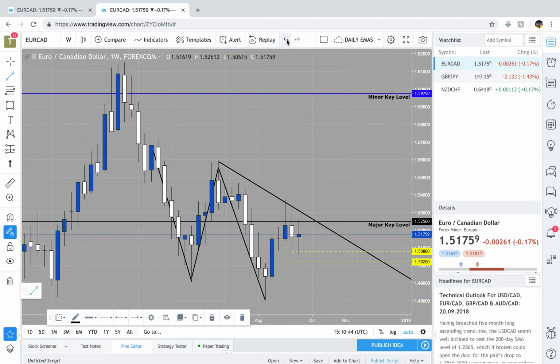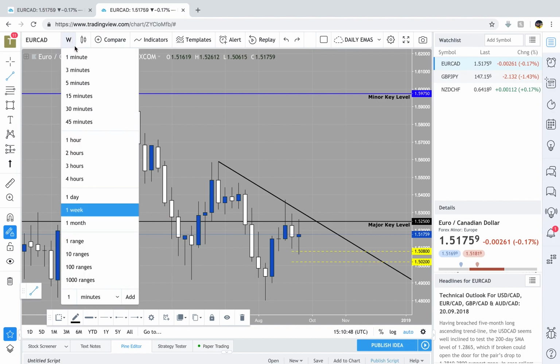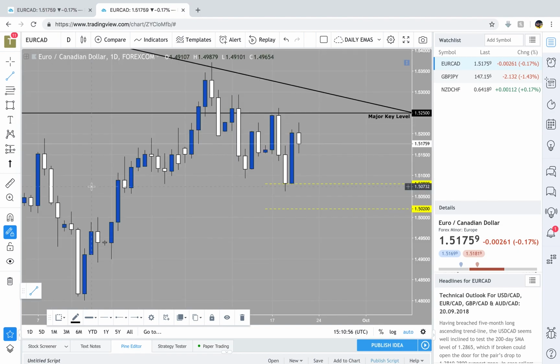Okay, so that's one thing, right? So we're going to break this down to the daily, and let's see if we got any kind of confirmation on whether the market is going to go bullish or bearish in this upcoming week. Honestly, I think it's all going to depend on the Monday daily close. That's going to give us our direction.